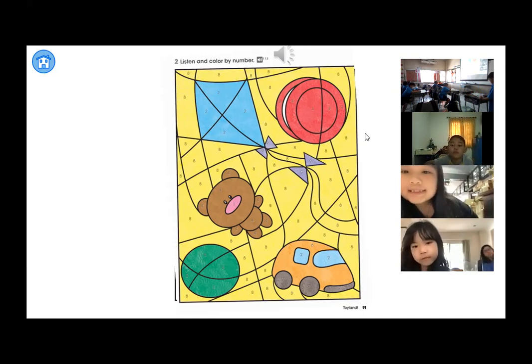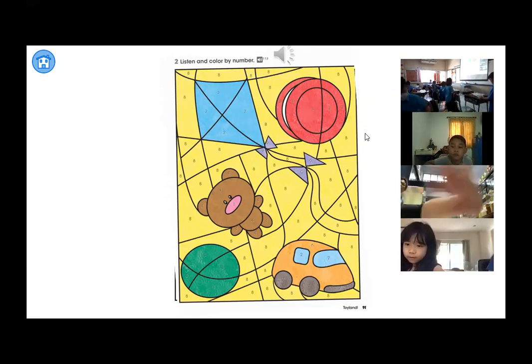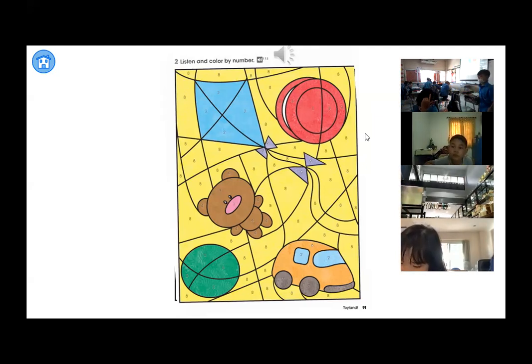I know. Oh, I found money. I have money. Whose money? Who is missing 20 baht? No, me. Who? No, me. Yeah. You had 60. Teacher, how much do you have now? No, me.